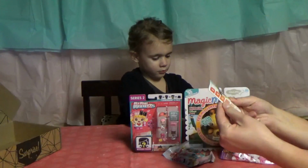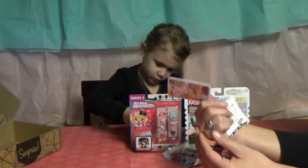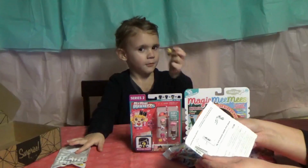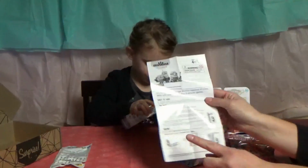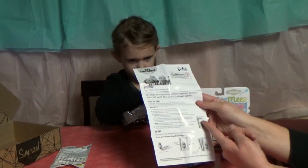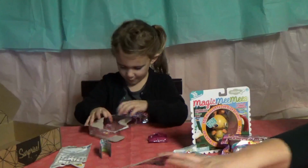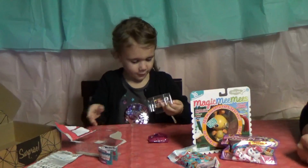So it looks like this is some kind of card game. It came with some cards and a pack. Oh, we got a little minion, a little caveman minion, right? That's pretty cute. And I'll open the box. It comes with rules. It looks like it plays kind of like they have power numbers and it's a two-player game.